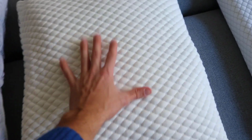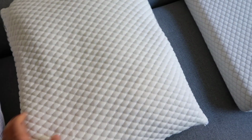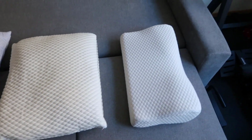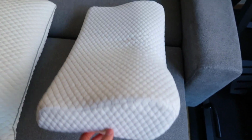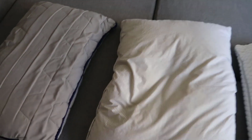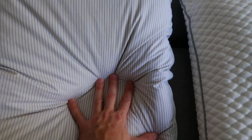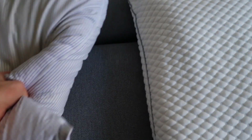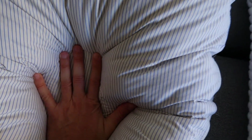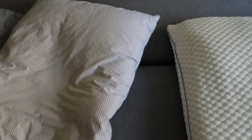Then I did buy this one. This was filled with shredded memory foam, and my latest is this one right here. So I don't want to talk about the cheapest model because it doesn't make any sense. You know, the cheapest will be of bad quality. Now the natural one, it had problems. It was too soft and it was not high enough. So when I was laying there with my head, you can see that it offered no support and it basically was non-existent as a pillow.